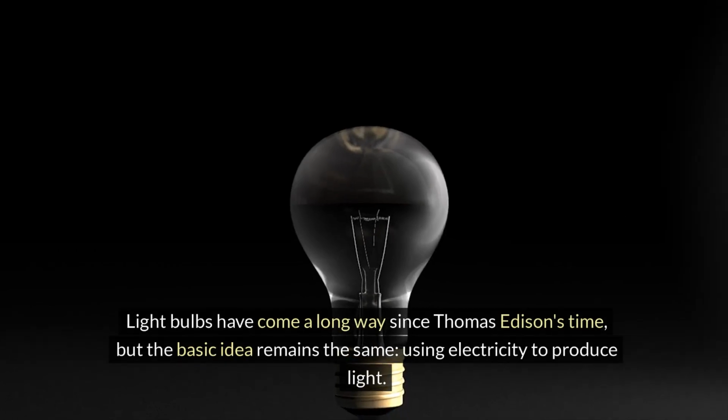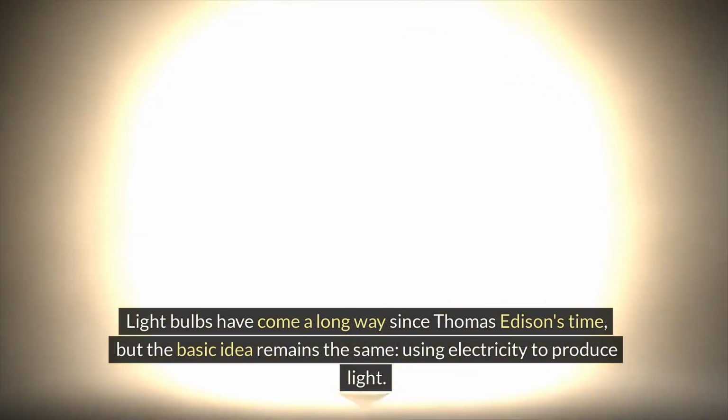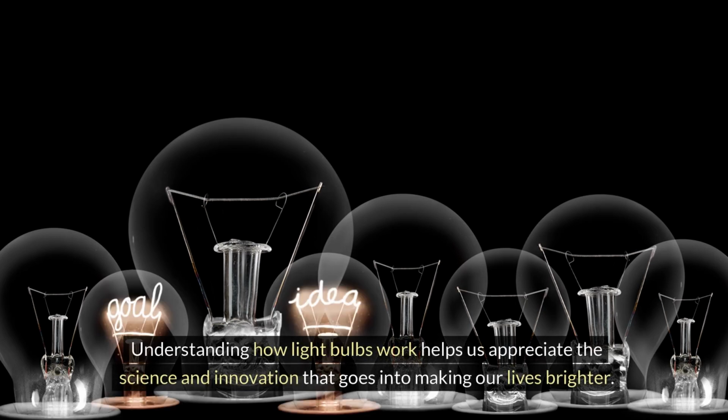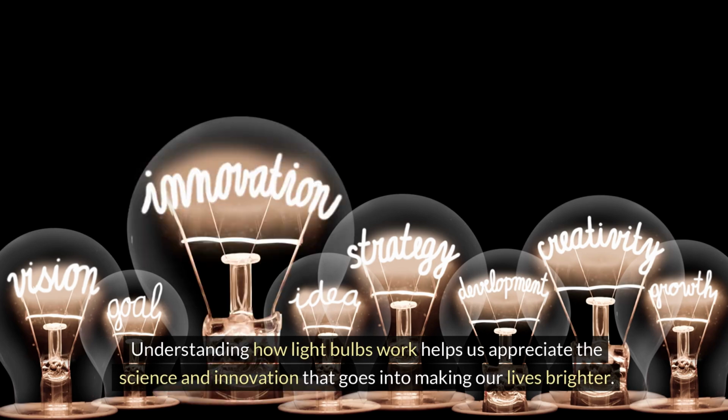Light bulbs have come a long way since Thomas Edison's time, but the basic idea remains the same, using electricity to produce light. Understanding how light bulbs work helps us appreciate the science and innovation that goes into making our lives brighter.